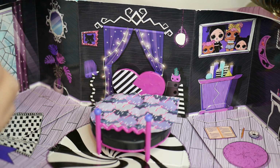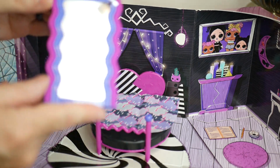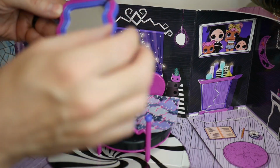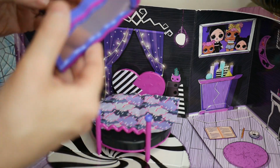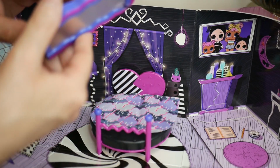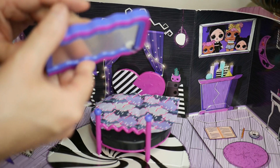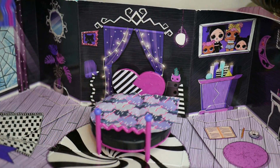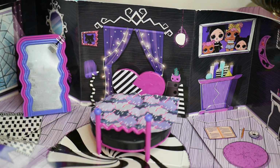Let's open this bit now. Ah, so this is the mirror. Here we go. And you can peel that off, which I always tend to leave them on, which is a bit sad. It can ruin it if I take it off, but then you can't see what it is if you leave it on, can you? So this bit kind of just pulls out at the back, and you can just put that somewhere. Let's put it here. Like that. So that's that bit.